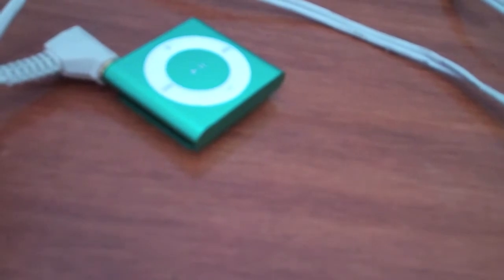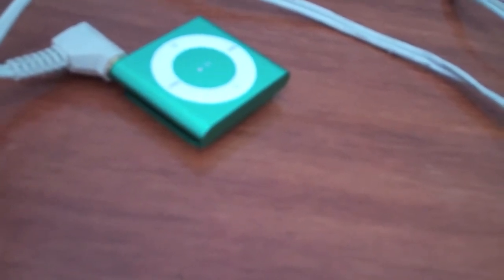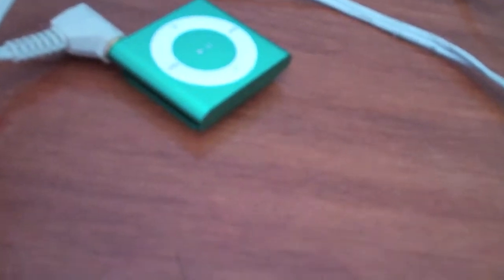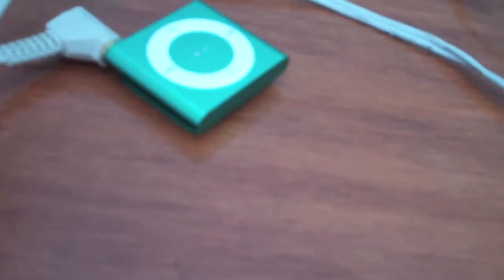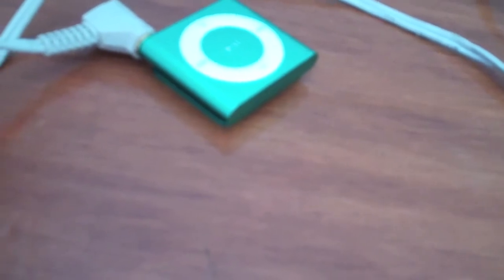So, do I recommend the iPod Shuffle? Yes, if you just have some very basic listening needs, or you want a device that's not as complicated as the iPhone or other iPods, I would certainly recommend it. And they're fairly cheap as well. They don't come with very many accessories. All you get is the USB cable and a set of stereo earphones.